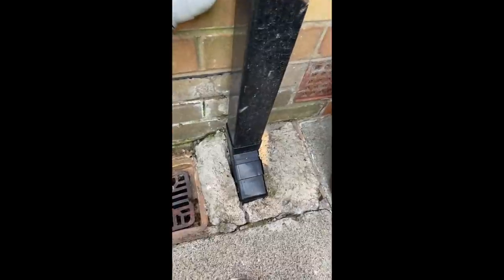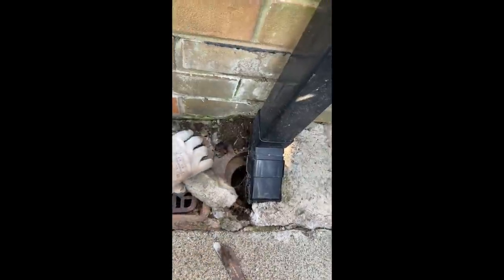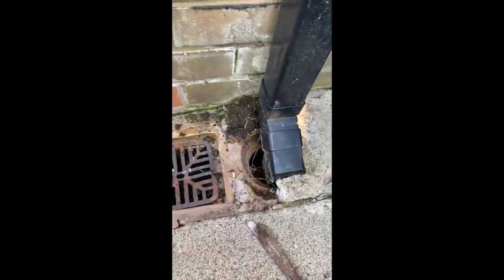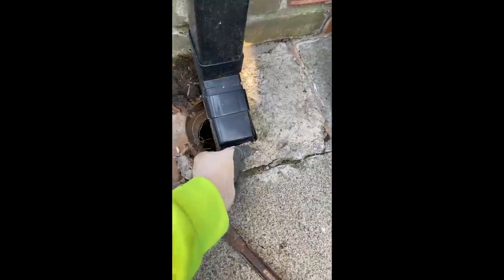I'll show this really quick. That's how easy it's coming up. So it's probably a good job they're getting this re-haunched, shall we say. And I imagine, yeah, all loose. Let me get hammering. Oh, bloody hell. Whole thing's there. I'd have to do this off camera, but it's coming up a lot easier than I thought it would. Done.